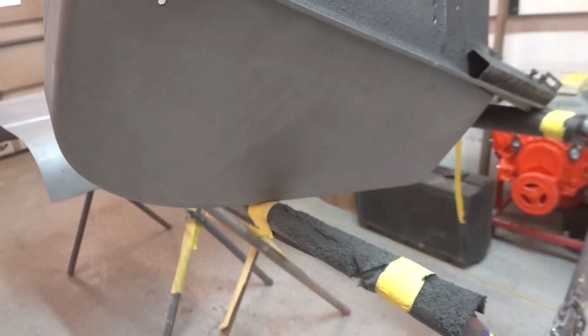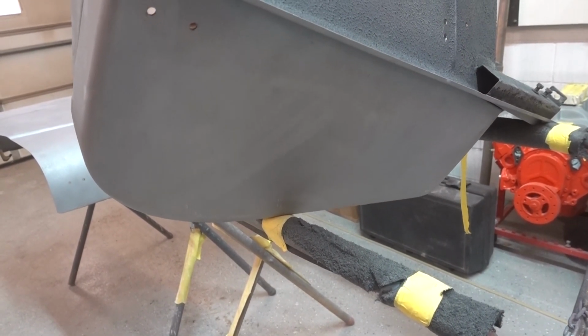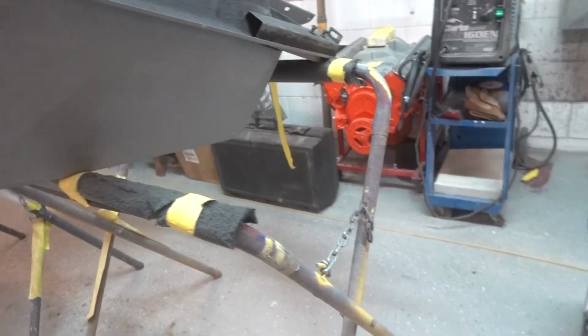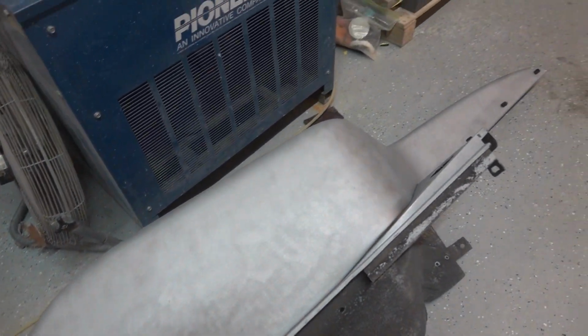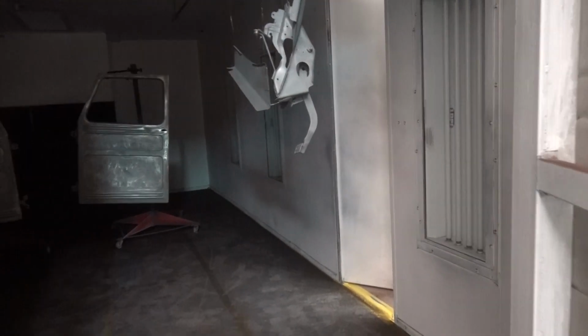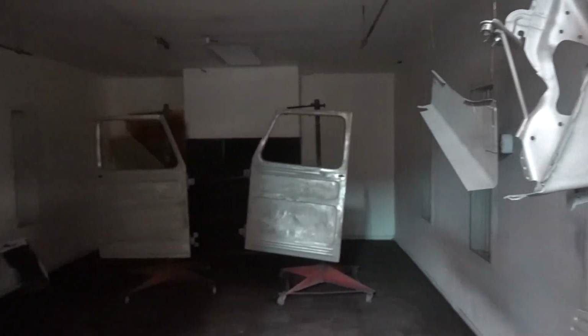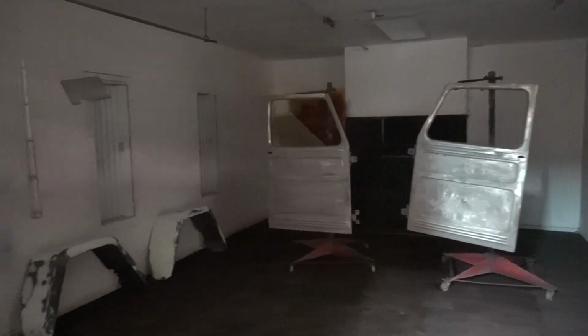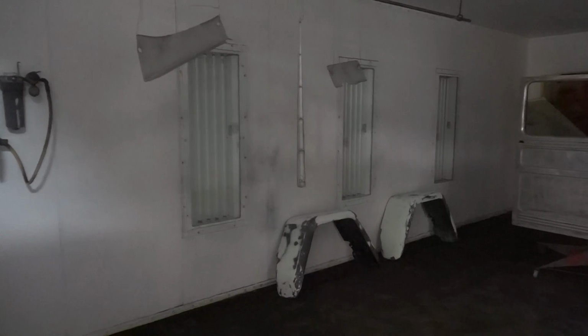And she does want this kind of rough and tumble look for this Willys. So it's gonna work. It's gonna be cool. And she's gonna be happy. But here are all of the missing pieces from upstairs.